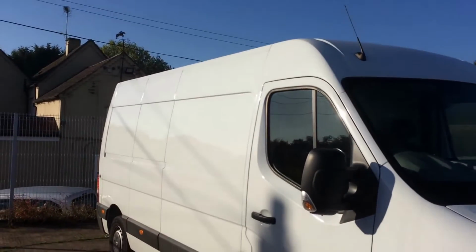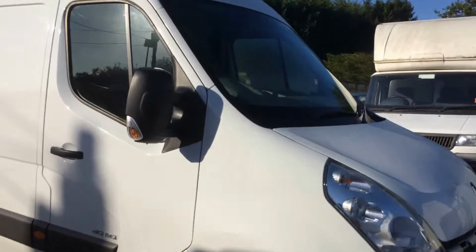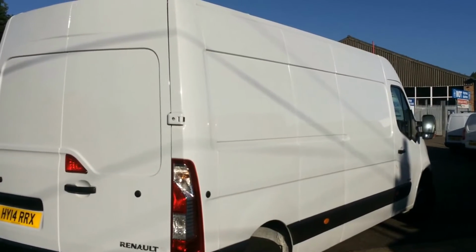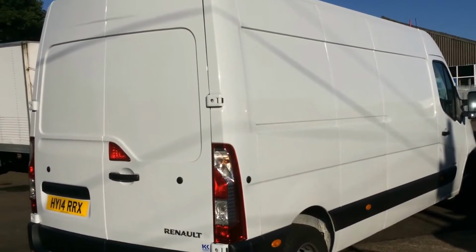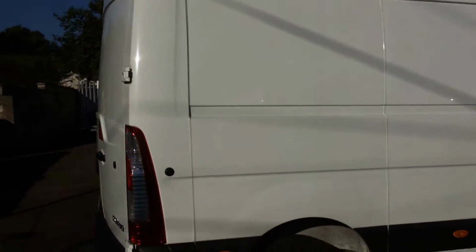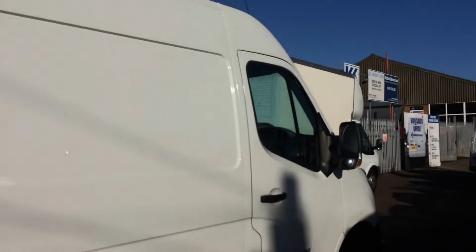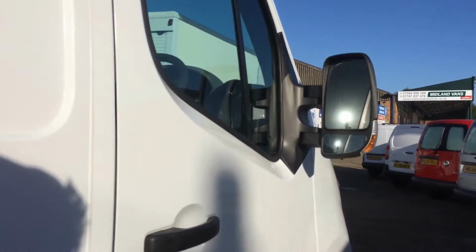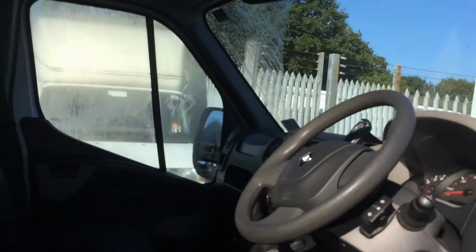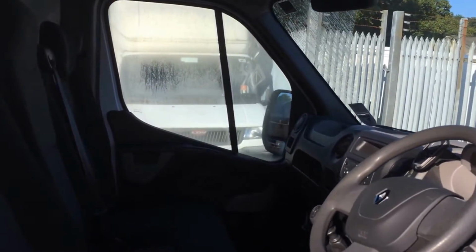And for you viewers that aren't Renault Master experts, or van experts indeed, that means that it is the long wheelbase high roof model. So it's pretty much one of the largest vans you'll see on the roads, really. And you can see where the extra sizing comes in from the lines on the side, the panels. I'll start by showing you the interior.